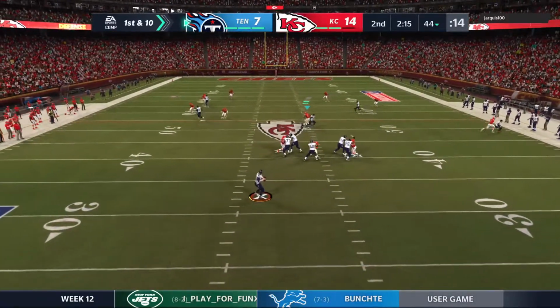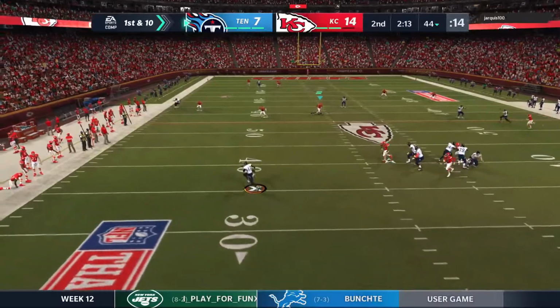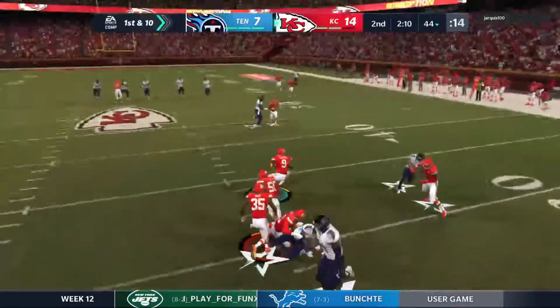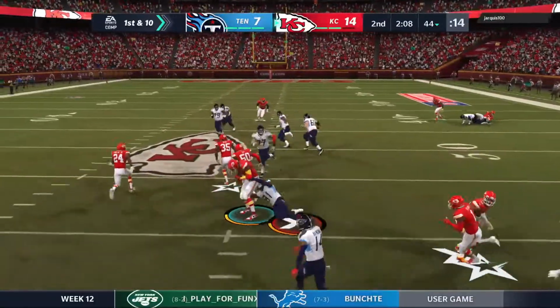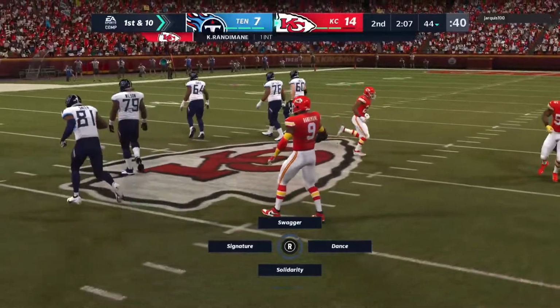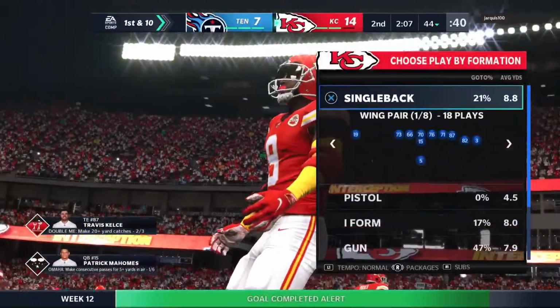Tannehill throwing again. Dancing to his left. Oh, and this ball's tipped and intercepted. Picked off at the 33. And the return comes to a halt right at the 44-yard line.